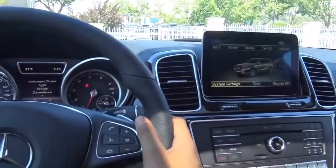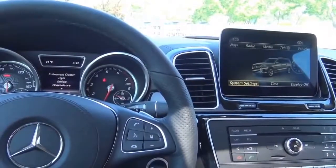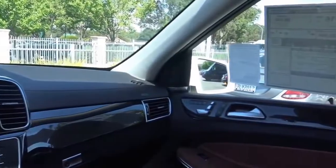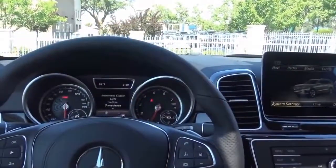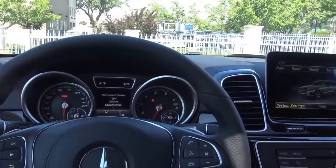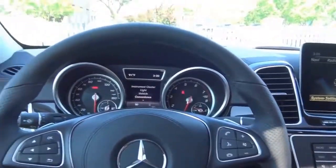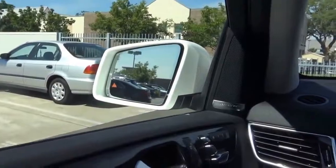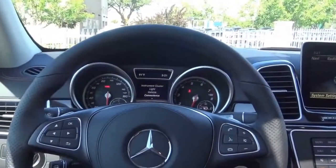And the 9-speed automatic transmission is much better than what you will find in the old GL models with the 7-speed automatic. It's much more responsive this time around. Overall, driving the GLS, it's quite a joy to drive. The steering and the handling is pretty good. It has that European kind of feel, and it feels pretty nimble around corners. Now, is it the sportiest SUV in the class? No, but it's certainly one of the better handling full-size SUVs.